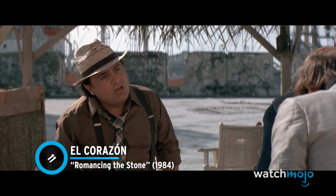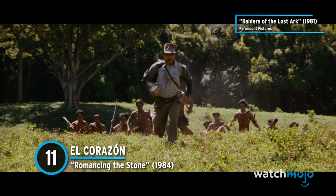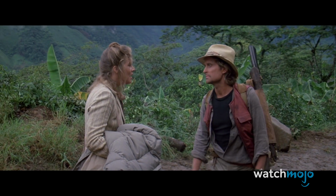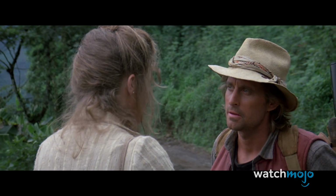Number 11. El Corazon. Romancing the Stone. Released following the success of Indiana Jones, Romancing the Stone is a classic of the adventure genre. A bird hunter and a romance novelist travel in the dense and dangerous jungles of Colombia.